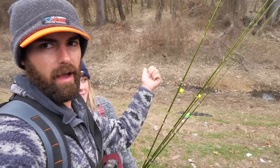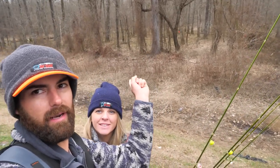It's Cole and Jay, and we are currently parked on the side of the road on this somewhat busy highway. There's a lot of cars going by, but we are here to walk down that way. Where's it at? It's somewhere down there. There's a creek down there, and we fished it a few times this fall and winter, but it's been a few weeks since we've been down here, and we want to see if there are any fish still hanging around.